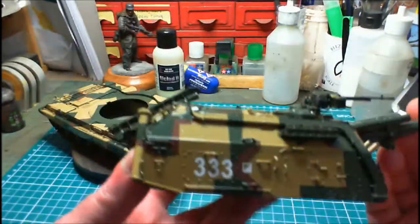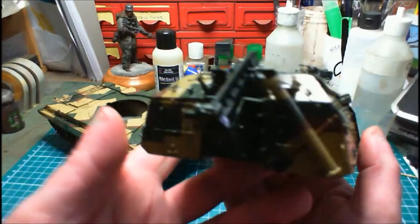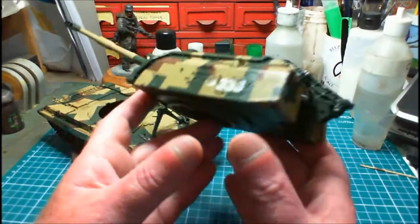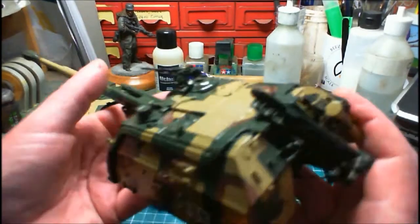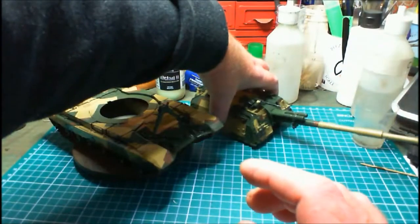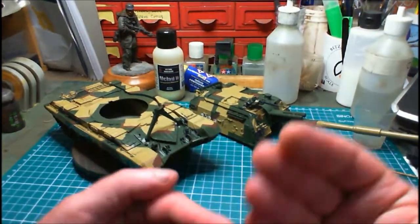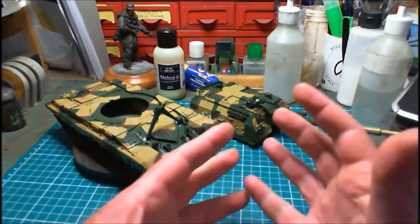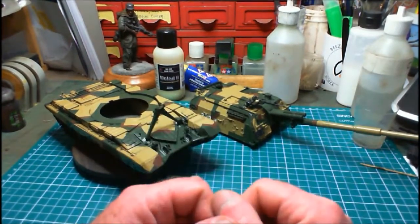Here's a close look at the Mista S, the turret of it. You've got the auto loader and all that at the back of it, and the number, I give it number 333. Why, I don't know. But lovely kit, absolutely lovely kit. Very, very enjoyable to build. Loads of little fiddly parts, so the build wasn't just a slap it all together. There was quite a bit of hair pulling involved. If I had hair, I'd have pulled it out.